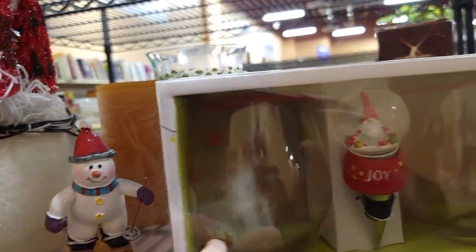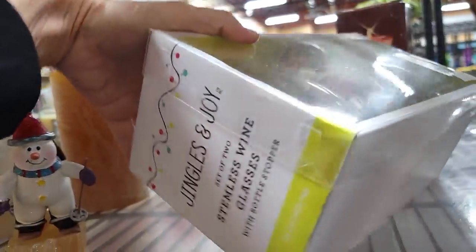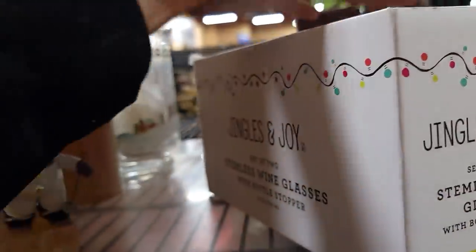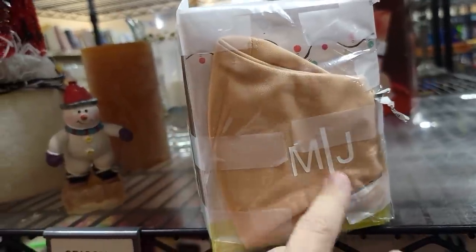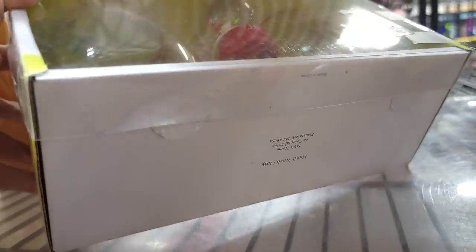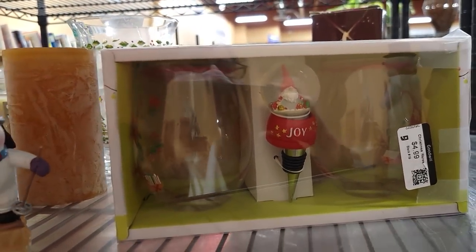It's like two stemless wine glasses and a stopper. Jingles and Joy. Bottle stopper. Who makes you? Who makes Jingles and Joy? Oh, look, it comes with a mask on the side. That's okay, that's a little interesting. Table Home from New Jersey. Huh. $5. I'm gonna grab them.